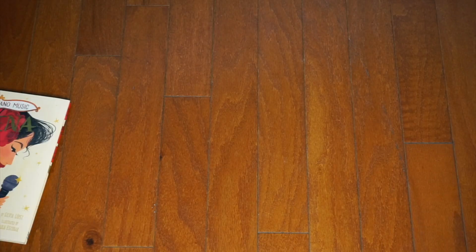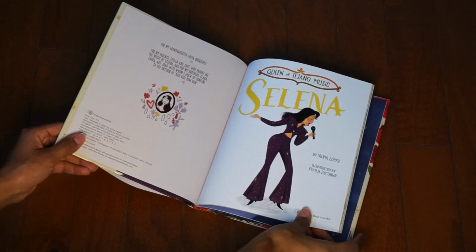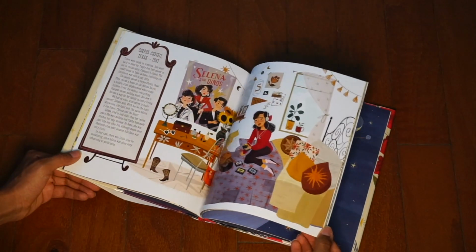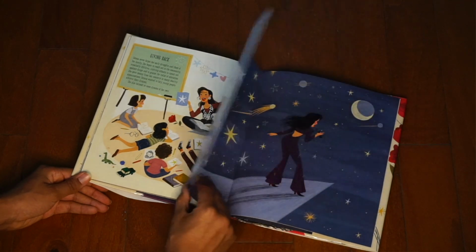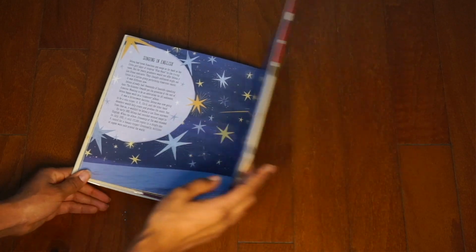Now, arguably the book with my favorite cover of the bunch, Queen of Tejano Music, Selena, is by Sylvia Lopez, illustrated by Paola Escobar, and it takes us through a journey of Selena's life. There is a decent amount of text beside really pretty spreads. I picked this up after Priscilla recommended it, and I have to agree with her that I like how her death is really only discussed in the afterword. I think it's very tasteful, and it focuses on the beauty of who she was and her legacy.